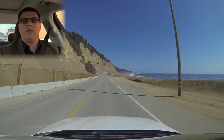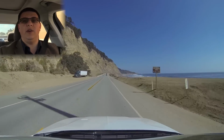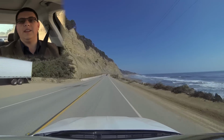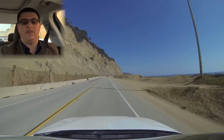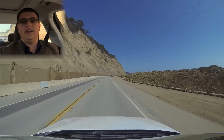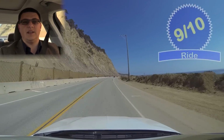Now, as I've said before, ride and handling are normally opposite ends of the same stick. So you affect one, you're going to affect the other. If you tune a vehicle for a nice, soft, compliant ride, you generally have an awful lot of wallowing in the corners, and that's going to affect the handling. That's not happening necessarily right here in the MKZ. I actually give this 9 out of 10 points when it comes to the ride.